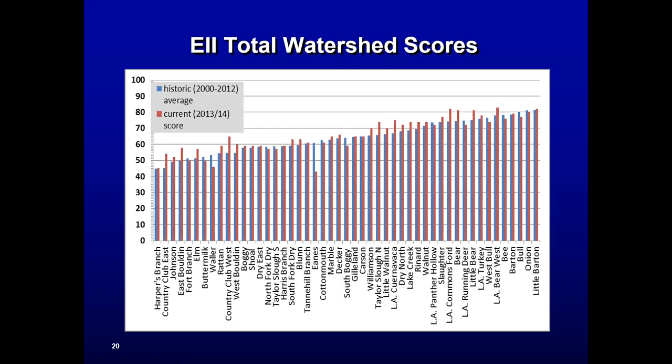So the nice thing about that is you can look at this and say, okay, so this one here for Eanes Creek looks like maybe there was a glitch that year because the red and blue don't match up. But overall, most of these reds and blues do closely match. So you have some idea of what our accuracy and precision were in a given year when we were sampling. But here we can see 2013-14 in red and then historic in blue.